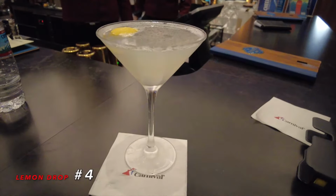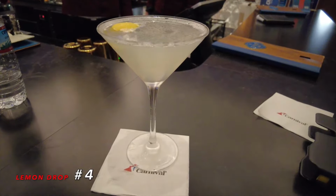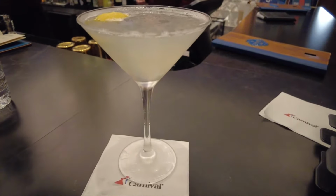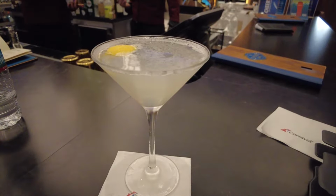This lemon drop aboard the Celebration was a perfect adaptation to the world-famous shot. Made with Grey Goose, lemon juice, and a splash of triple sec, this cocktail was refreshing with a touch of sweet.